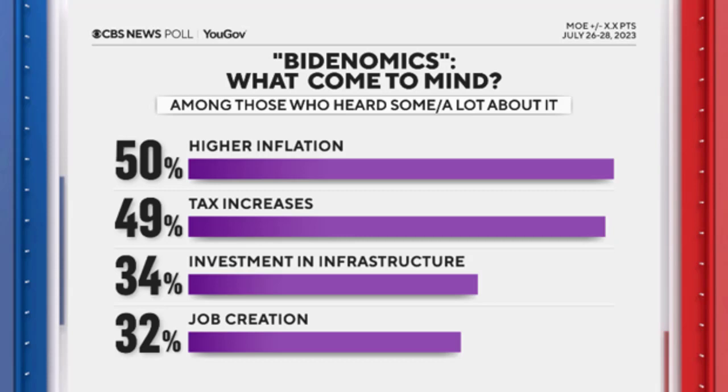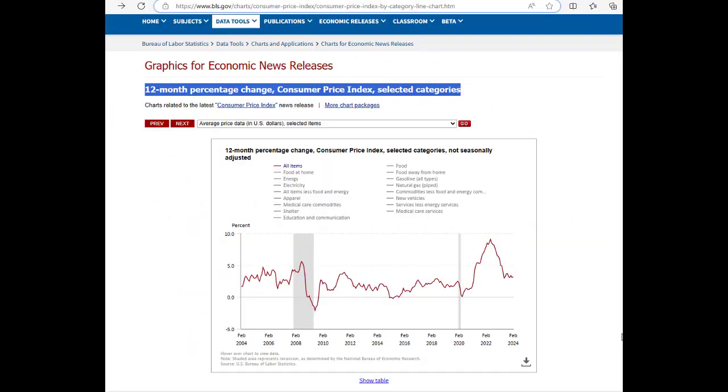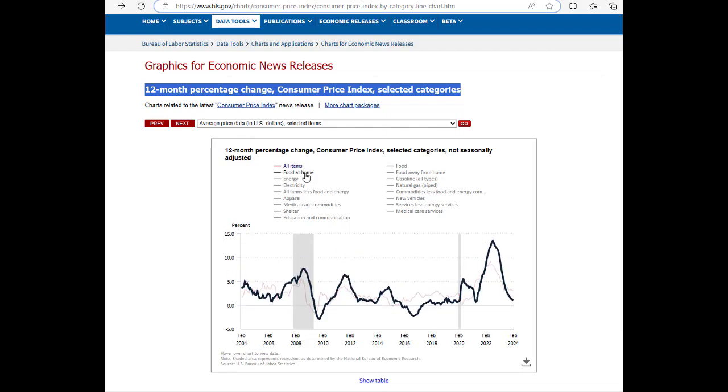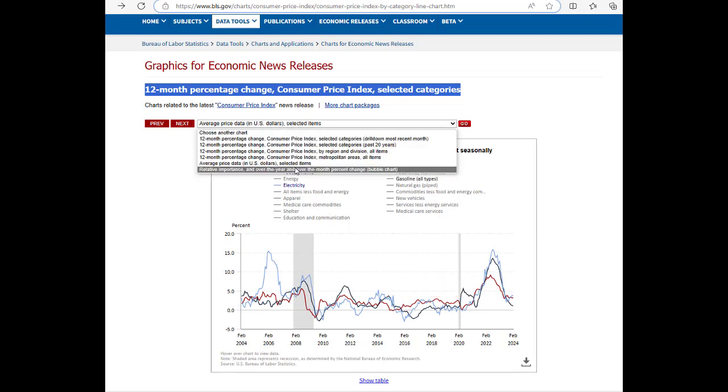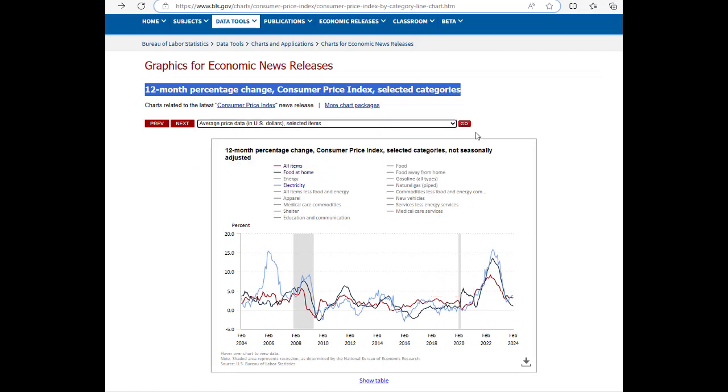But what I wanted to do is show you a little bit of a website here. This is from the BLS, which puts out the economic data, and it gives you a bit more breakdown of the information relative to the CPI. Here's the percentage change, going back to 2004. You can see different particular items. Here's food at home: you can see it spiked up close to 15%, and now it's back down. Electricity is a big one. Here you can see that in the blue line, and you can play with this and get different pieces of data. You also can take a look at the average price data on selected items.